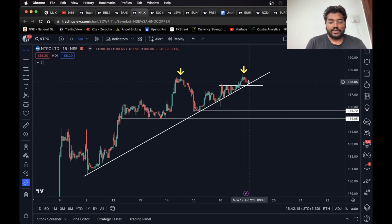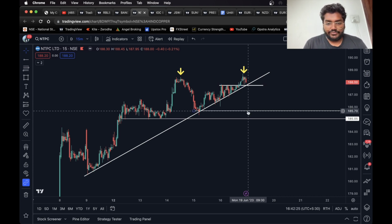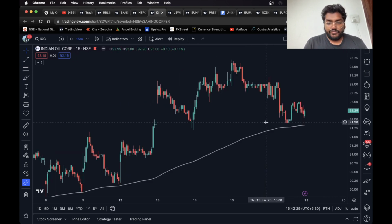It is also respecting a trend line, so once it breaks the trend line and sustains below this level, a short entry can be taken, and this can be considered as the first target and this as the second target, okay. Moving on to the next one, we have IOC.